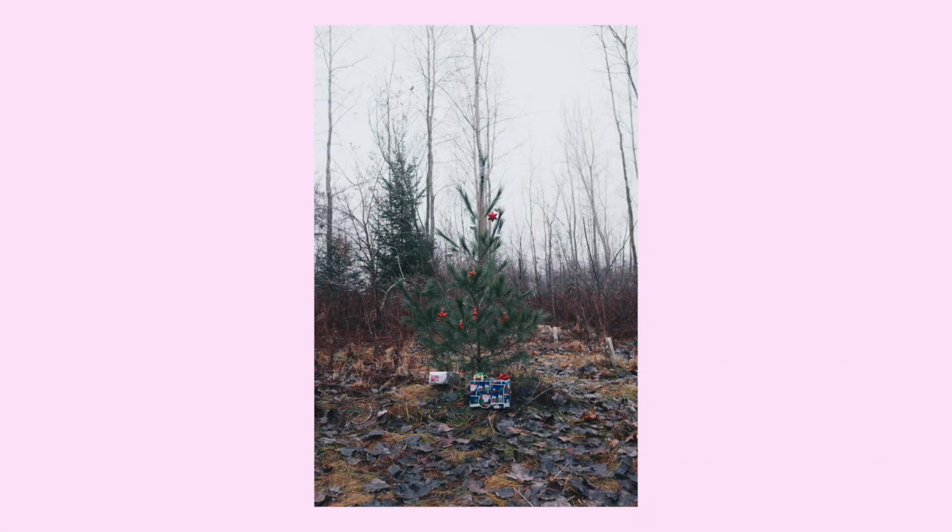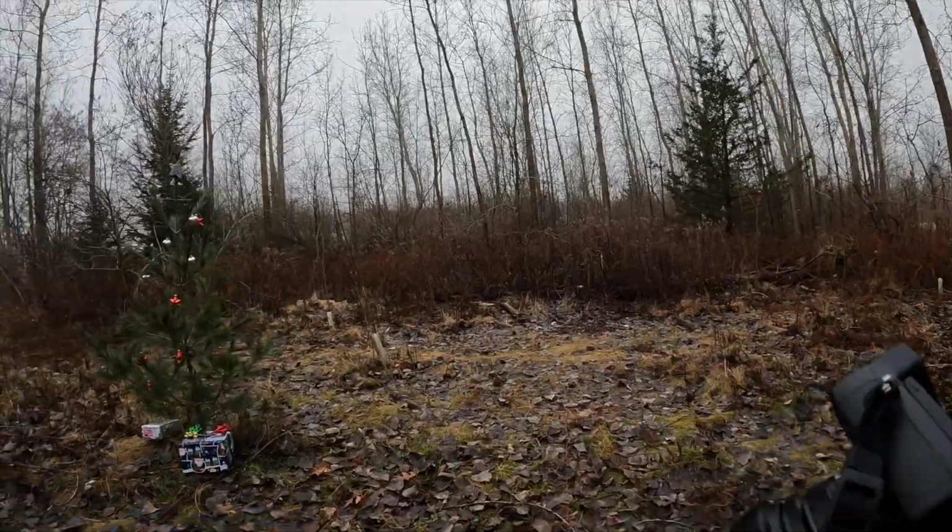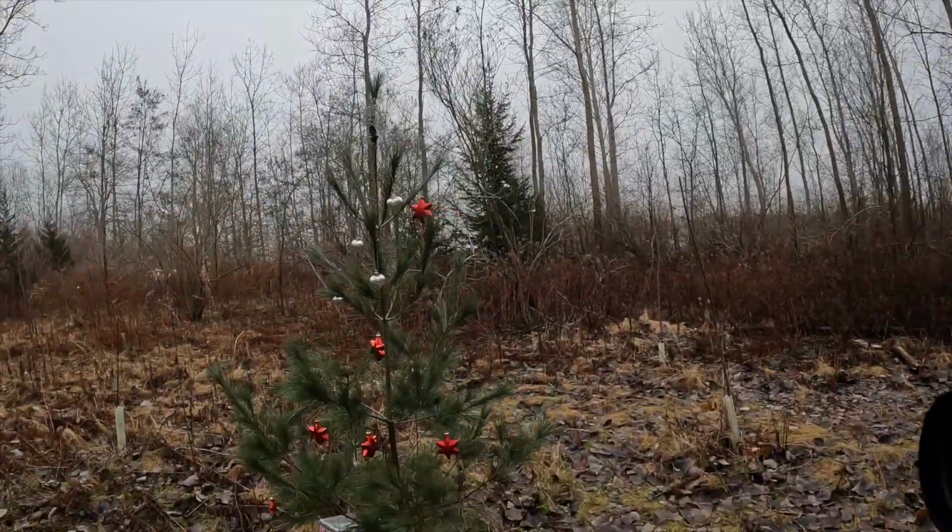So here's the result. It's not quite what I was going for. I think if I had put my zoom lens on, it might have been better in taking it from further back. The tree gets lost, but there's a lot of people around and I was trying to just get it done in a hurry. But maybe I'll go back and get a proper shot in a couple of days. It's a really cute decorated tree.